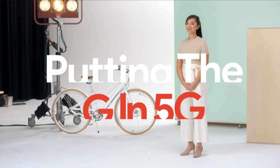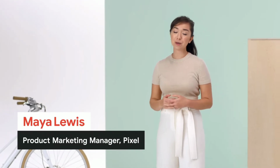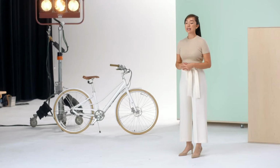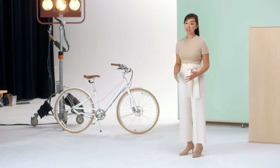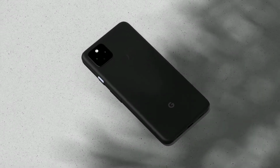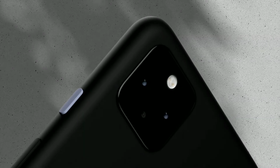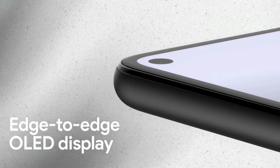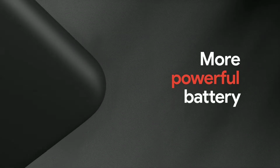Last year, we launched the Pixel 3a, an affordable phone with a really awesome camera. And this year, we launched the Pixel 4a, and it's selling even faster than the 3a. And today, we're introducing the 5G version, Pixel 4a 5G. With Pixel 4a 5G, you get the best of 4a as a 5G experience. It has a larger edge-to-edge OLED display and a more powerful battery.